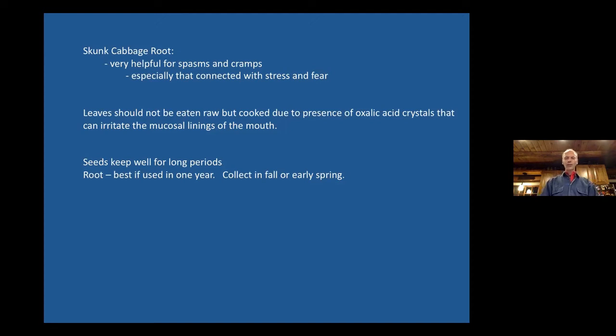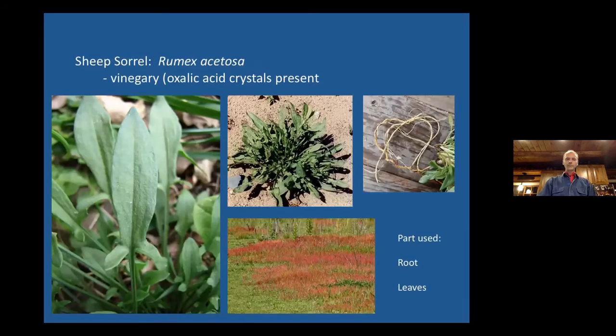So next time you look at skunk cabbage, you'll probably see it in a different light, or the next time you smell it, you'll think about it in a different way. Interestingly enough, with the ways that this is used, the skunk cabbage odor is pretty much taken care of and not an issue. It's usually only noticed when you're actually collecting it. So that's skunk cabbage. The next one that we'll look at is sheep sorrel.